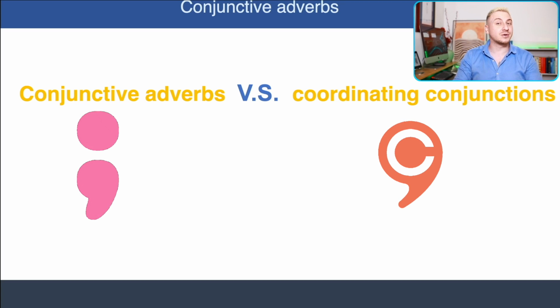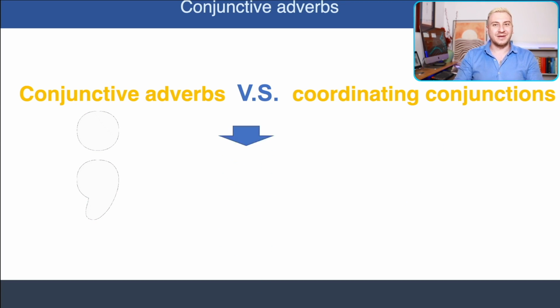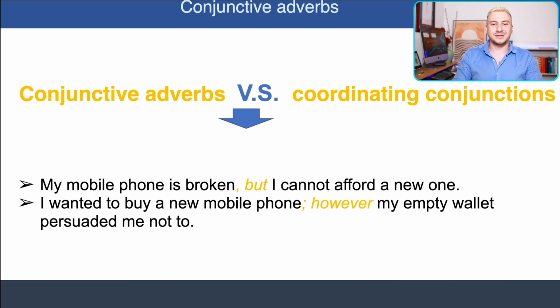Where do we use a comma and where do we use a semicolon? Conjunctive adverbs are usually stronger, more precise, and more formal. Now let's compare the two. In the first one, we are using coordinating conjunctions. In the second one, we are using conjunctive adverbs.